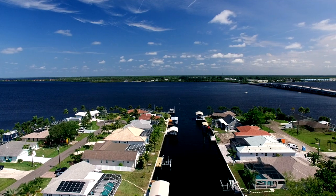Welcome home. If boating, fishing, and community is what you're looking for, you've found it right here at 5231 Connor Terrace in beautiful Port Charlotte, Florida.